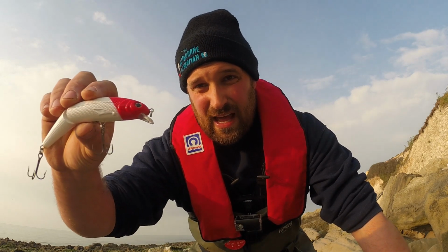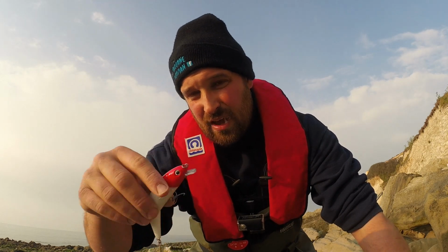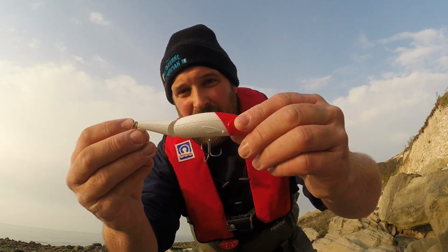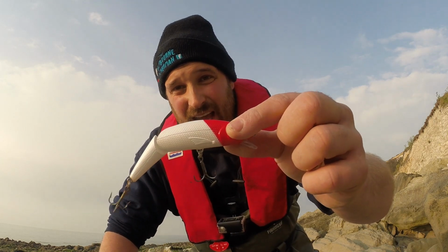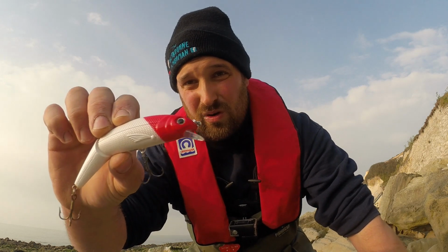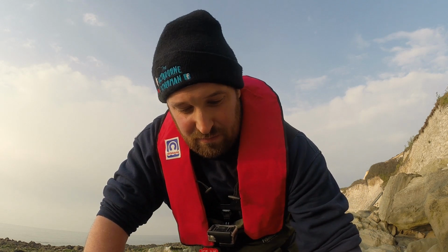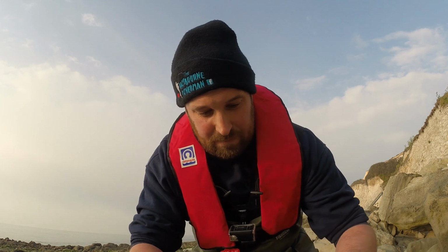This one here is the Garcia Tormentor in size 110 millimetres. It's a double jointed lure, so the back of the lure wiggles like that, and in the water it's a fantastic action. I've caught bass on this lure. It is absolutely brilliant for searching out fish. I've got 2 of these in my box because knowing me, I'll probably lose one, and it's just a pain in the backside when you're catching fish on a lure that's working on the day, and then you lose it.